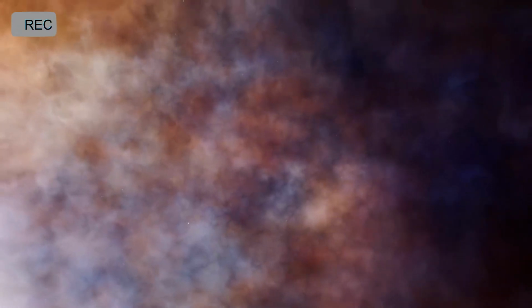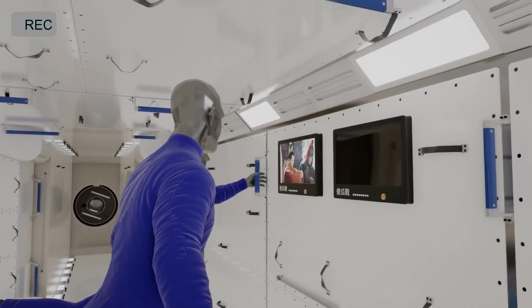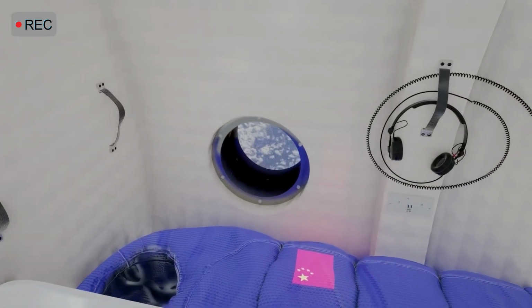Each crew member gets their own private alcove with individual curtains, and each one features a small circular window with their own view of Earth. Each bunk includes a headphone set, personal ventilation system, and other amenities that create a genuinely comfortable living space.